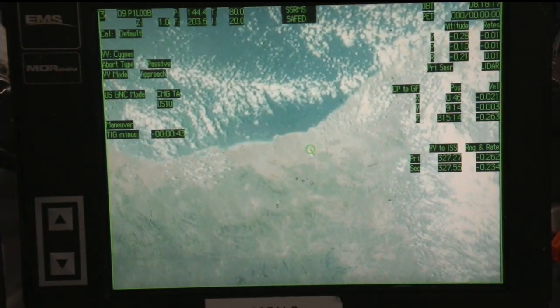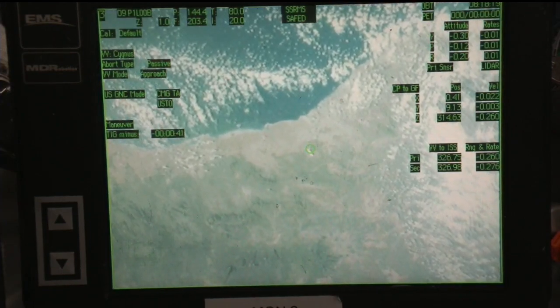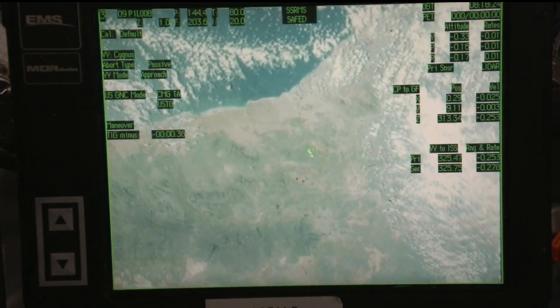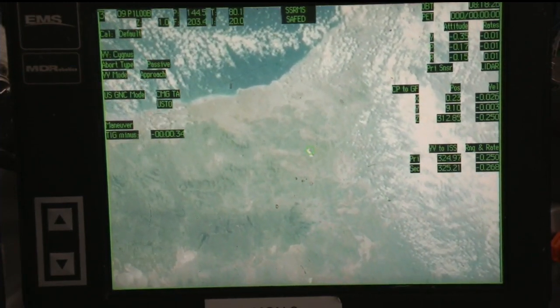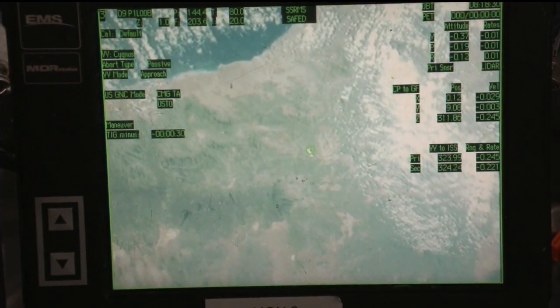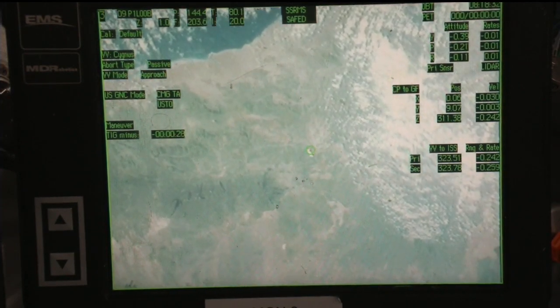They also have 3 monitors and can route various camera views and data screens to give them different perspectives while grabbing Cygnus. Sometimes we'll take those live views as well. Oh, you're looking at it right now on your screen. I want to bring your attention to the center right side of your screen. You can kind of see VV to ISS.